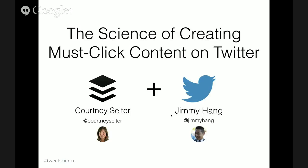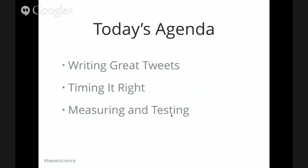So let's see what is on the agenda for today. Our agenda is pretty simple. We're going to talk about all the things that can make your tweets more powerful, more clickable, more shareable, more favorable. That includes writing great tweets: the content, the voice, the tone. It includes timing it right: what days of the week, what times of the day, what frequency works best. And it includes measuring and testing. How do you know where you're doing well? How do you know where you can improve? How can you move your content forward with Twitter? We're going to answer a lot of questions that both Twitter and Buffer hear often, and we're pretty excited to get started.